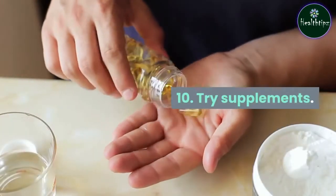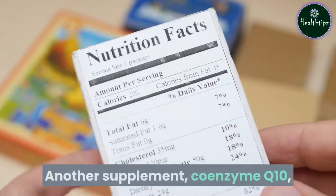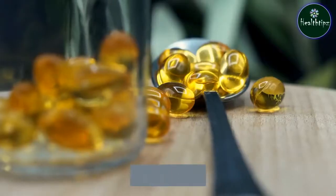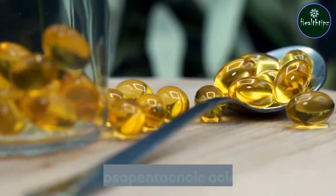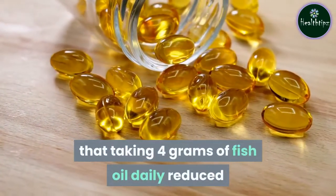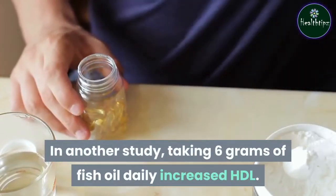10. Try supplements. There is strong evidence that fish oil and soluble fiber improve cholesterol and promote heart health. Another supplement, coenzyme Q10, is showing promise in improving cholesterol, although its long-term benefits are not yet known. Fish oil is rich in the omega-3 fatty acids docosahexaenoic acid, DHA, and eicosapentaenoic acid, EPA. One study of 42 adults found that taking 4 grams of fish oil daily reduced the total amount of fat being carried in blood. In another study, taking 6 grams of fish oil daily increased HDL.